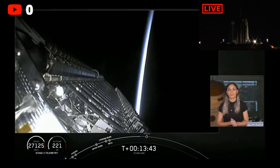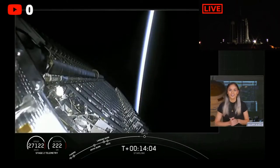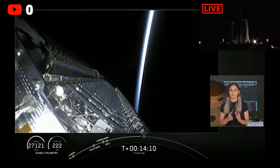Welcome back to the webcast for Starlink. So far, we had an on-time liftoff tonight. Stage 1 successfully separated from Stage 2 and made its way back to land on our drone ship, Just Read the Instructions, which was the first time a booster has landed for a fifth time in SpaceX history. Very exciting. Stage 2 is still nominal. And now we are coming up on deployment of the Starlink satellites in about 40 seconds or so.